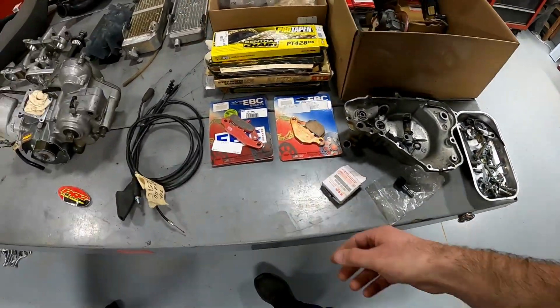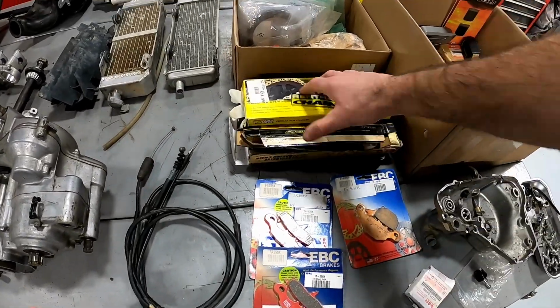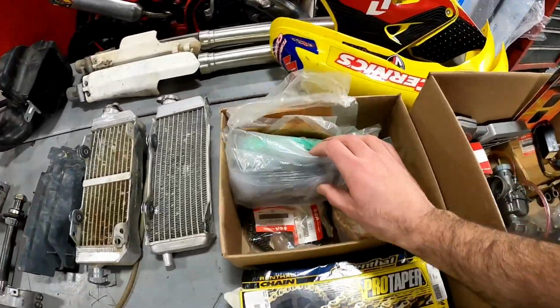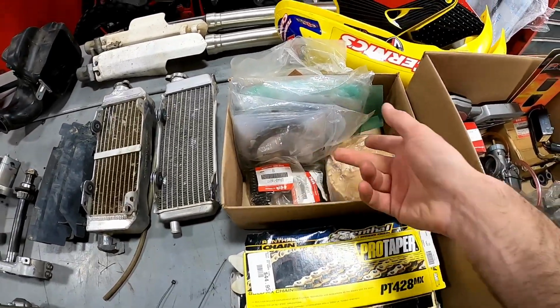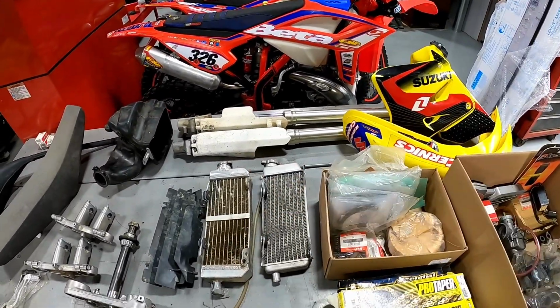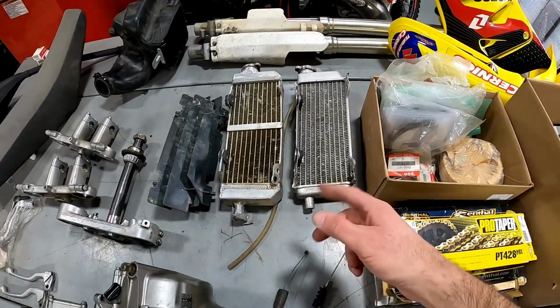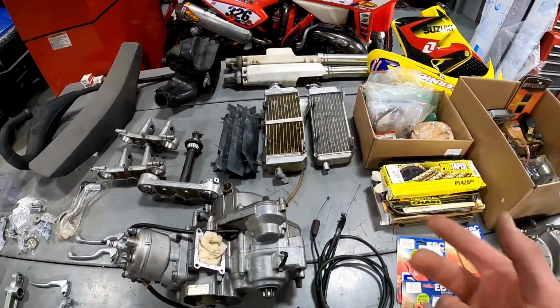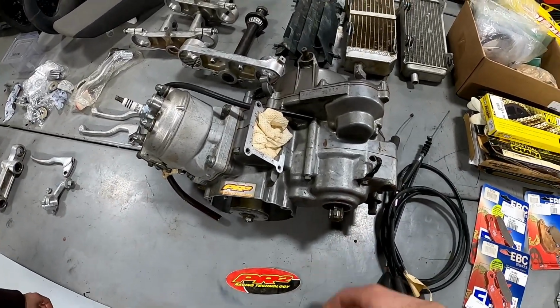Some random bolts, a couple sets of front brake pads, some rear brake pads, like 4 or 5 chains, a ton of clutch plates. There's a whole clutch basket, clutch plates, clutch springs, all brand new in the packaging. A lot of these parts back here are for the 06. Both radiators are pretty trash, so unfortunately we're probably gonna buy a radiator or two if we get both the bikes going.